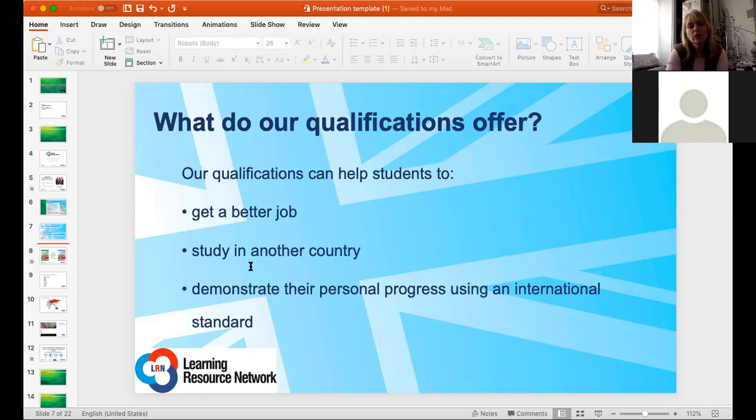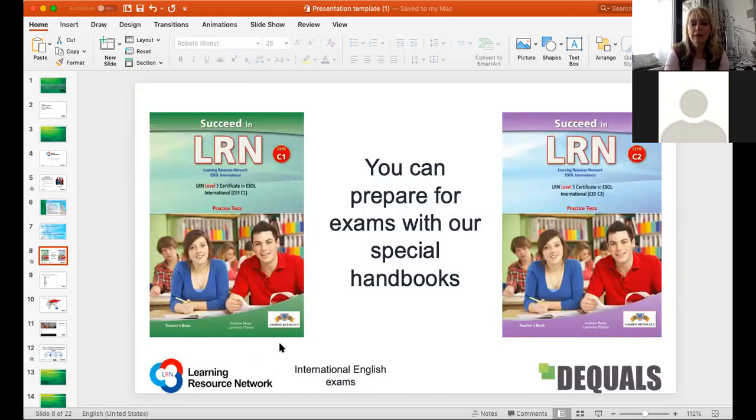Okay, students can study in another country. The LRN exam is accepted in universities abroad, and also the LRN exam allows you to track your progress, to see how your English skills are growing, if you are progressing or if you're in stagnation. So it helps you assess the way your study process goes. In order to prepare and study for the examinations, we offer these books that are available on our website. I will show you the website shortly.